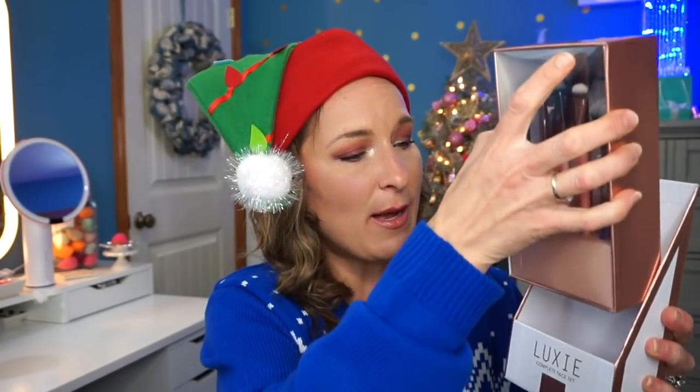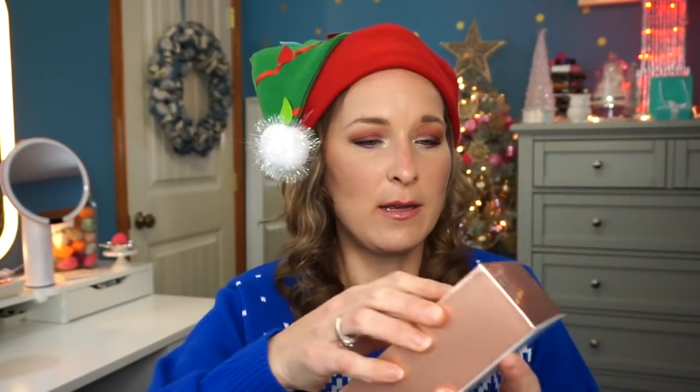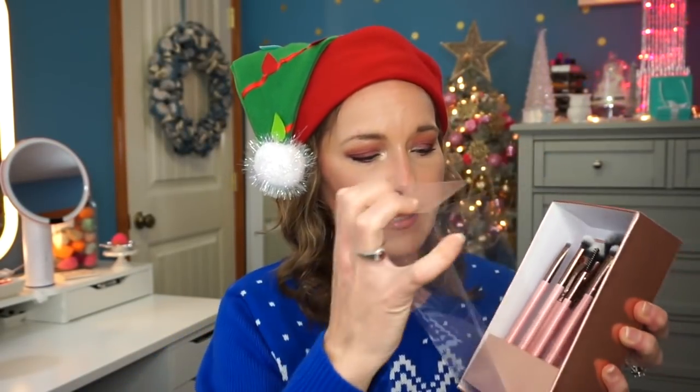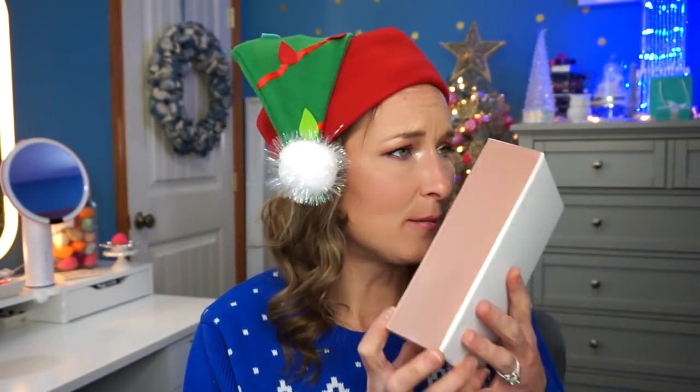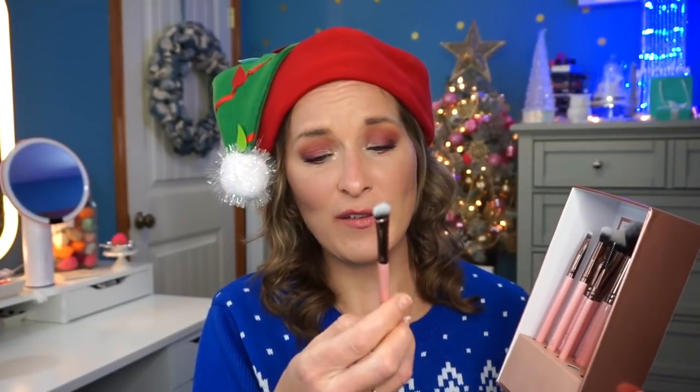So it does come in this box like that. Oh, I like how it slips out. It just kind of slides down in and slips out. And then you open the plastic like this. And then you've got really stinky brushes. They smell terrible right now. They smell like glue. So they have a really strong glue smell right now. So hopefully after I've washed them, because I'm going to wash them before I use them, maybe the glue smell will go away. But we've got quite a few brushes in here.